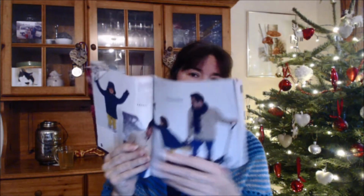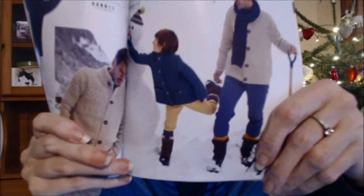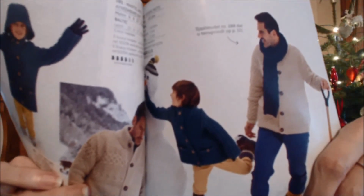And there was, I thought it was an amazing cardigan, and I think I'm going to make it for my son, because you can see there's very nice patterning on this one, and it will look great. I don't know about the color. I don't think it's going to be cream because that doesn't look too great on him, but there are lots of patterns in here. Sweaters, hats, all kinds of stuff.